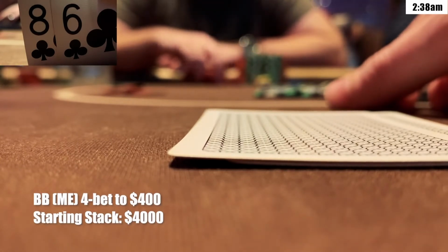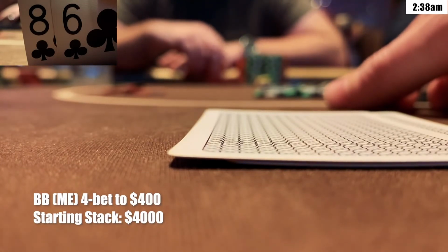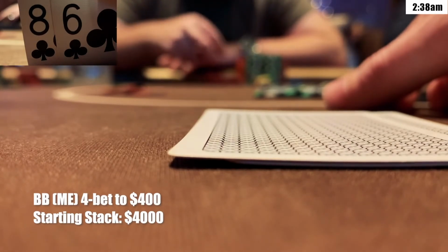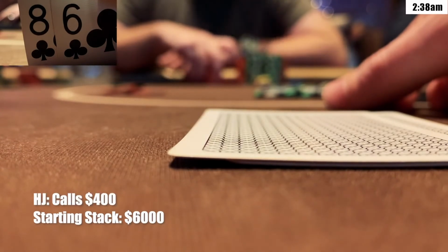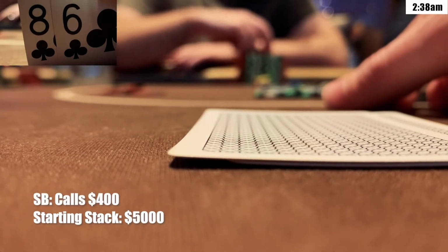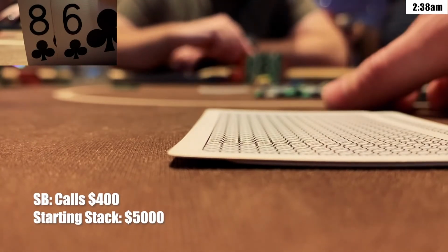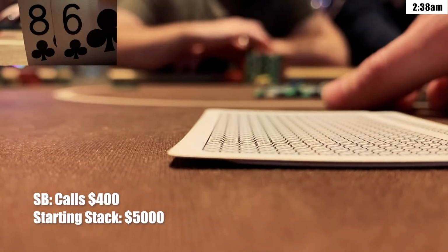This move will look a lot like aces, kings, queens, ace-king, and then some ace-queen or ace-5 through ace-deuce suited occasionally as bluffs. I expect it to get through for me pretty often. It doesn't this time. The hijack calls for 360 more, then the small blind calls for 280 more. This is a rare 4-bet multi-way pot. My perception of the hijack's min raise must have been way off.